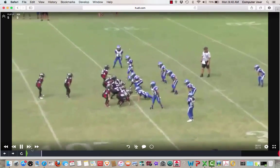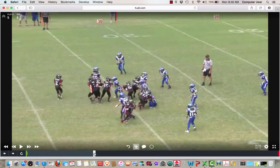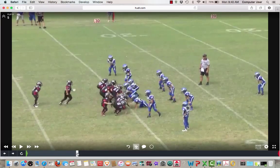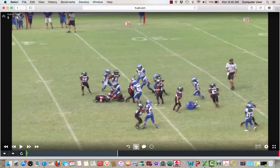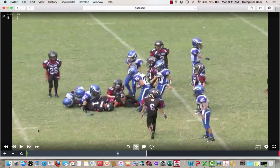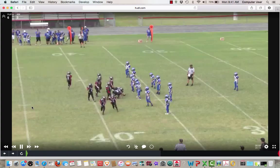All right, on to the next play. Okay, so it's just a straight dive now to the 7 hole. The fumble. Real good penetration by David Sled. Nice job by Chase protecting the outside. Also, really nice job by Jackson filling the hole. So let's continue with the play. It's a fumble, and I think they recover their own fumble. Go to the next play.